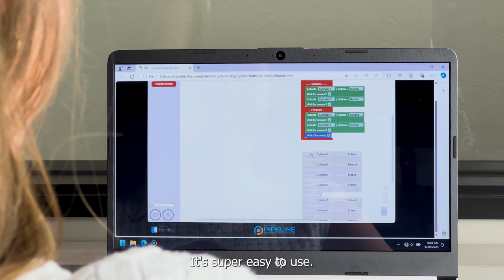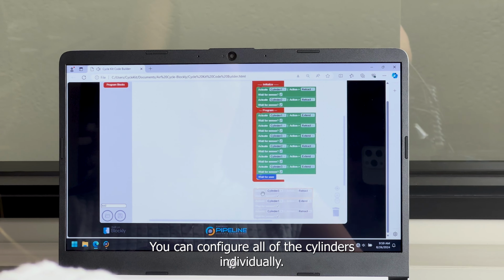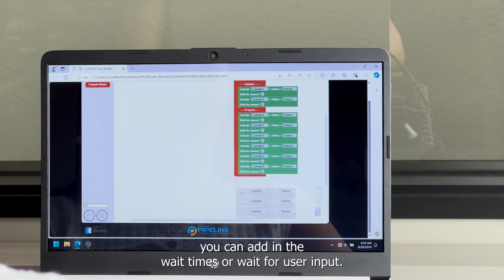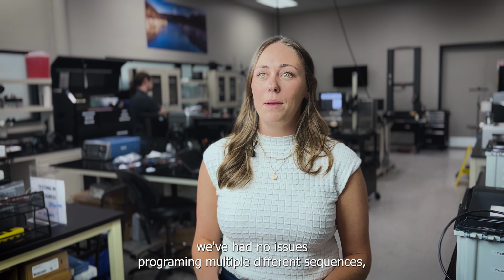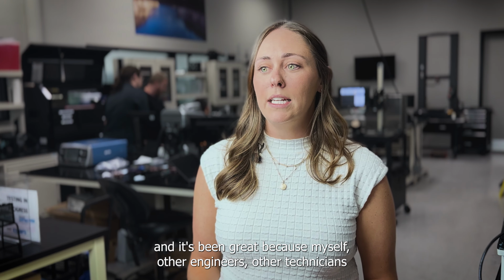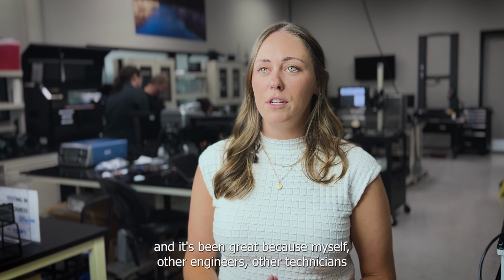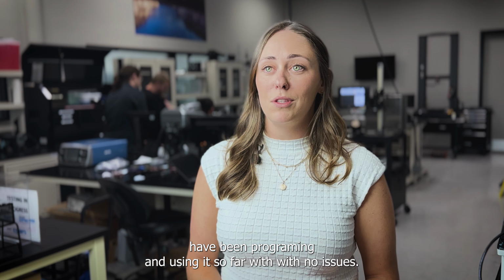The Blockly software is really easy to drag and drop. You can configure all of the cylinders individually. You can add in the wait times or wait for user input. We've had no issues programming multiple different sequences, and it's been great because myself, other engineers, other technicians have been programming and using it so far with no issues.